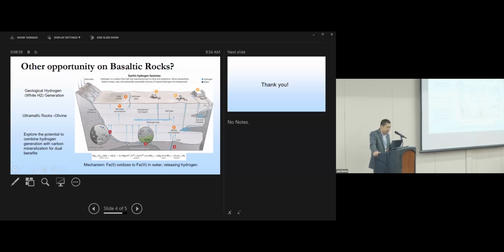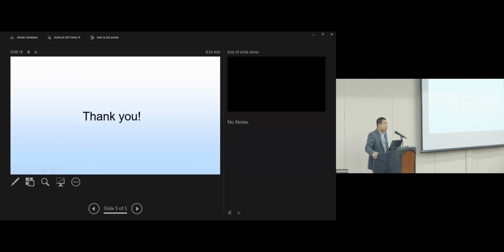Another thing I want to mention is we are trying to explore the potential to combine the hydrogen generation through these ultramafic rocks with carbon mineralization for dual benefits. Okay, that's all for my topic. I'm open for any questions. Thank you.